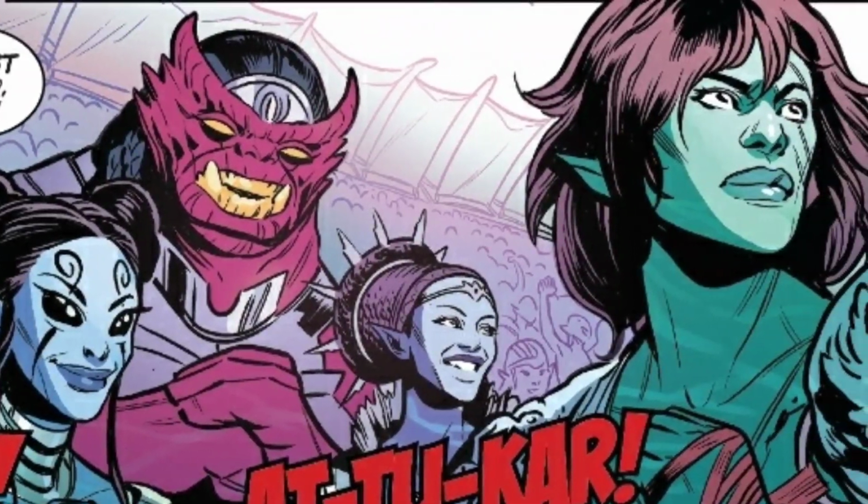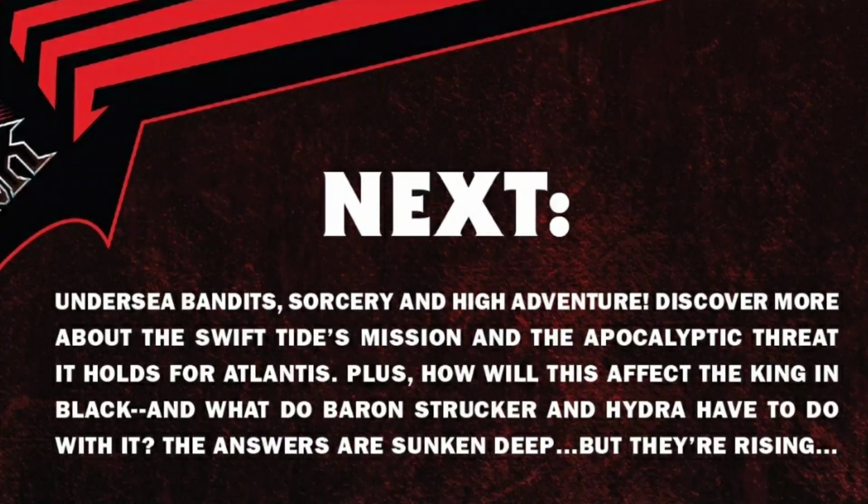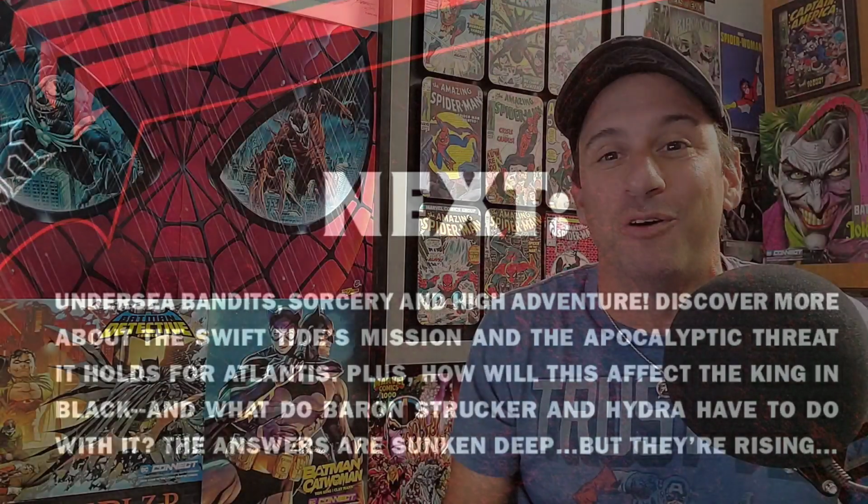And all this book really had was a bunch of setup for these characters, because really this first issue does not tie into King in Black whatsoever. However, by the time you get to the very end of this issue, it actually has a description going, how does this all tie into King in Black? Because it doesn't want to deter readers from reading this anymore, because really the first issue has nothing to do with King in Black whatsoever. Again, it's a complete setup of everything that's to happen.